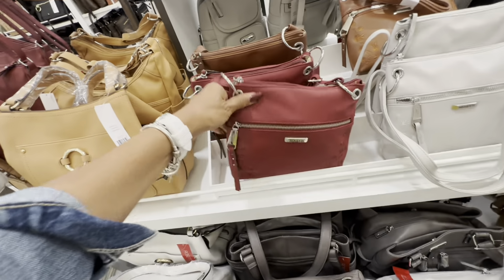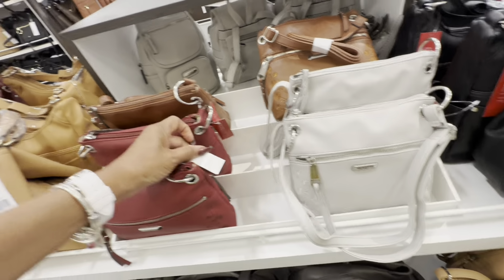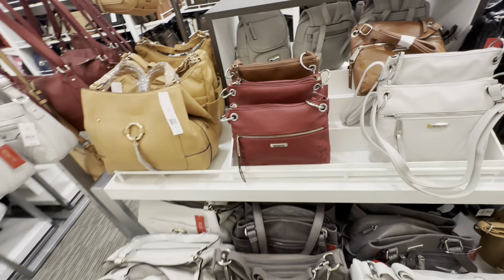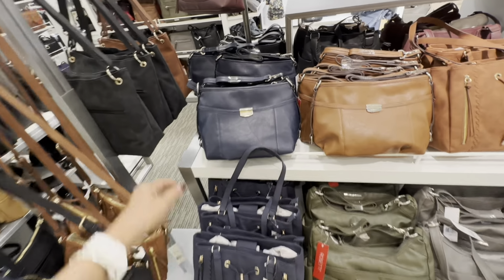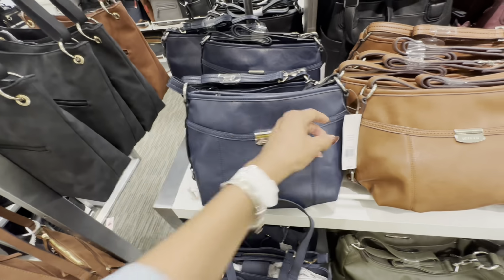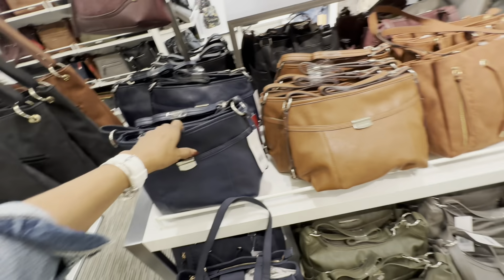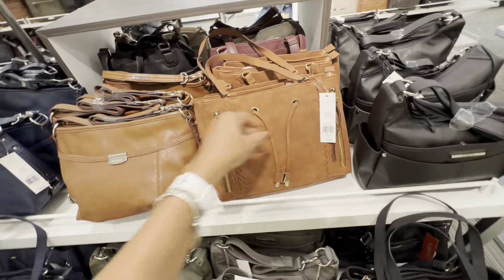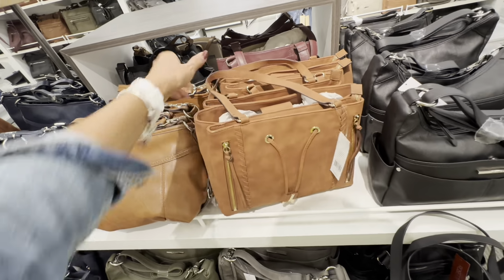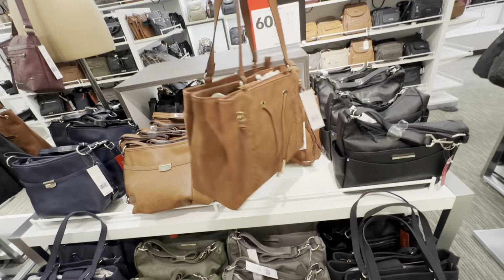And this is a nice little crossbody. Easy wear. They also have it in gray and brown for $49. Have more Rosetti over here. 60% off. So this is two compartments. Adjustable shoulder strap for $69. Blue, navy blue, I will call it, and brown. This is a different style for $79. Satchel. This is three compartments with a shoulder strap, two zippers in the front, pocket in the back.